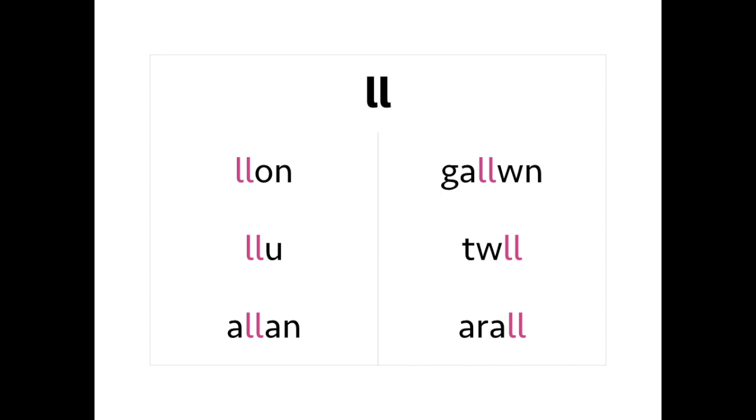This isn't an easy sound to pronounce if it's new to you, so don't worry if you struggle to begin with, you can learn it through practice. We'll look at the sound again, but for now, try these words. Llon. Llu. Allan. Gallwn. Twll. Arall.